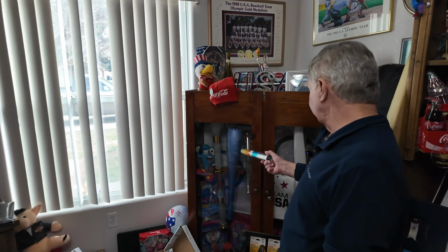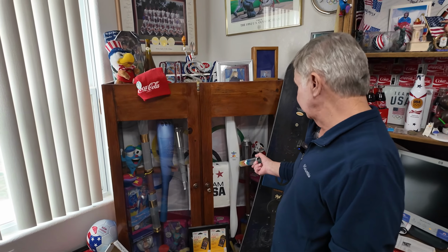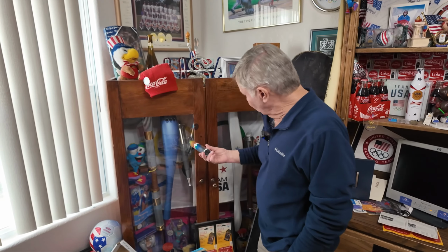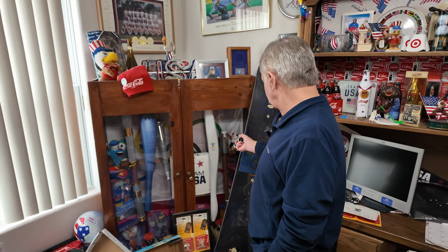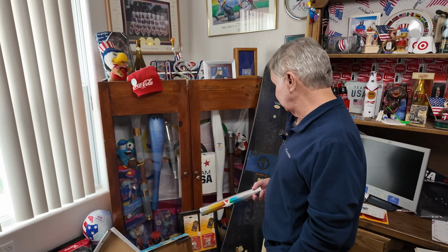I was able to trade for Italy's Olympic torch. This is the Canadian torch. This is from one of the earlier Paralympic Games, along with that particular torch. So there's 6 total torches.